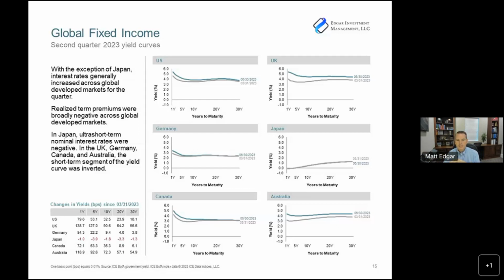Typically, what we expect to see with fixed income is an upward sloping yield curve, meaning that interest rates on the short end, so shorter maturity fixed income, have lower rates versus longer dated maturities. And this makes sense from a time value of money standpoint. If you're going to loan somebody money that matures in a month, you're probably going to need less of a premium than if you're going to loan somebody money for 30 years.